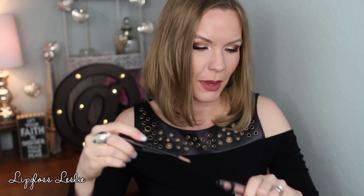Did I tell you what that other one was? The lightest shade was Magnetic Moonlight. This one lost its name. I don't know what this is. That's the second color in the set. The third color is Supernova Spice.